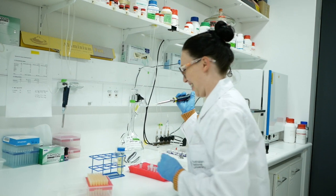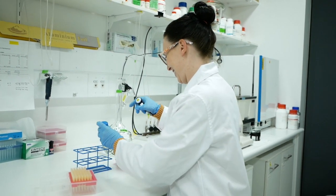But it's also taught me to be very persistent and just keep at it, because some days you'll just walk into the lab and it'll all work out again, where you have done nothing differently, but it's just suddenly working again. So you just got to keep at it and be patient.